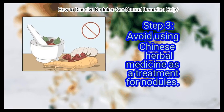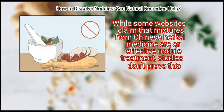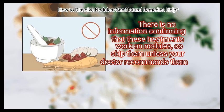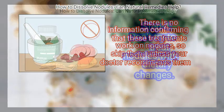Step 3. Avoid using Chinese herbal medicine as a treatment for nodules. While some websites claim that mixtures from Chinese herbal medicine are an effective nodule treatment, studies don't prove this. There is no information confirming that these treatments work on nodules. So skip them unless your doctor recommends them.